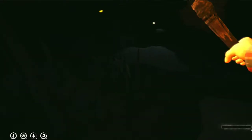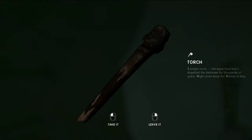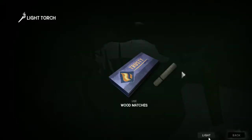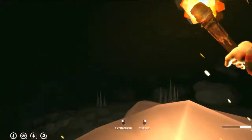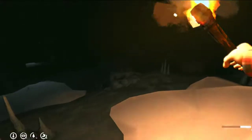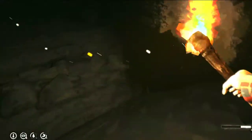So let's drop this torch. Equip this one and light it off that one. Oh, too late. So, we have to go along the right wall here until we find a slope we can get up. There's the slope we can get up.